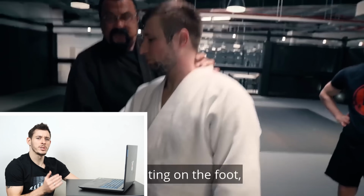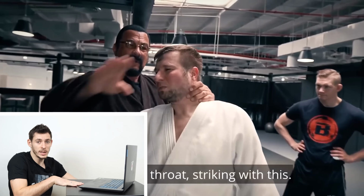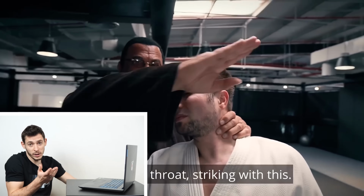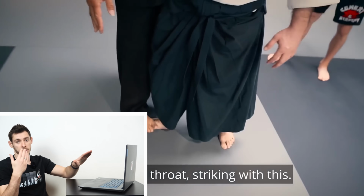So that's an interesting approach, to step on the foot and to kind of control the opponent that way, also holding the throat. I'm not sure how much control you get on placing the foot on the foot, because the foot is so mobile, and there's a question if you're really going to be able to hold the person down there. But I think there could be some utility to it. And it's cool to see that there's an attempt to control the person before striking, so it would be harder to avoid and get away from the strike.